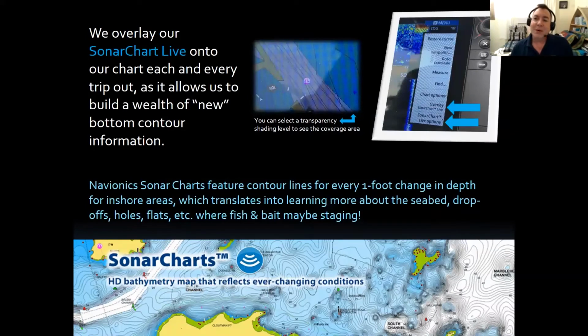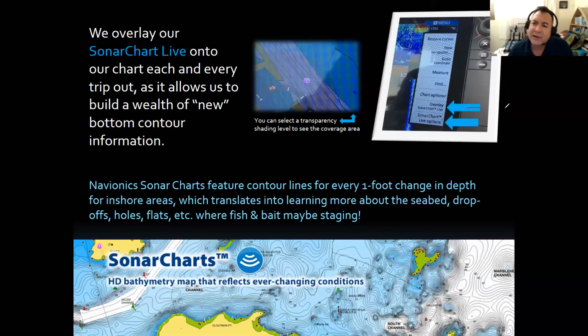All right, so now I want to get into a little bit of the nitty gritty here. Pretty much we're going to talk about a lot of overlaying that we do. And overlaying is really key. It's a very important part of our success and how productive we are on the water. So to give you an idea, and sometimes I'll read off of these slides, we overlay our sonar chart live. I'm going to grab my little pointer here, and we're going to do a little notation. If you take a look here, our Simrad, we're running the NSS 16 Evo2, and we're basically overlaying the sonar chart live right on our chart.